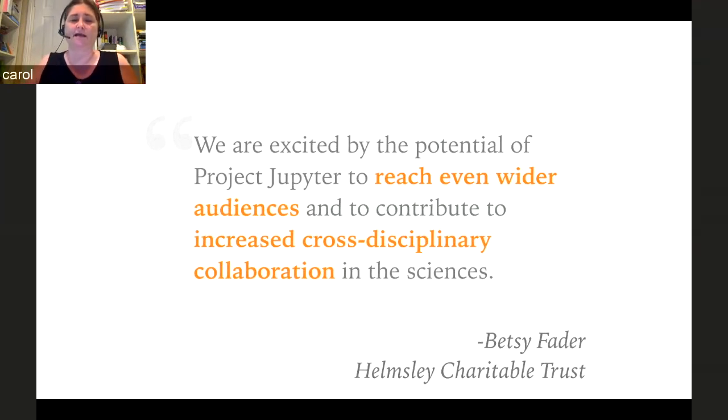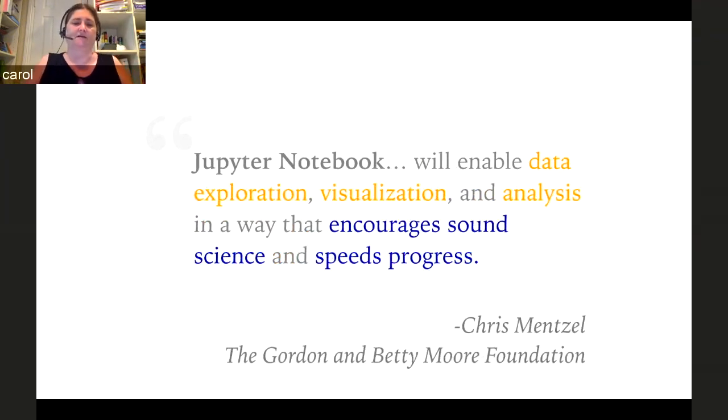I was recently in Taiwan, and it was really exciting to see the R community there, the Julia community, and the Python community all using Jupyter Notebooks, and a lot of work being done in machine learning and a lot of sharing of information, which was really fabulous to see. And we see the same thing in Europe and in other continents as well. So I think Chris Menzel, who is part of the Moore Foundation, put it nicely when he said, Jupyter Notebooks kind of enable us to pull together data, explore it, visualize it, and then share our analysis with prose or images in a way that encourages sound reproducible science and in turn helps us speed our progress.